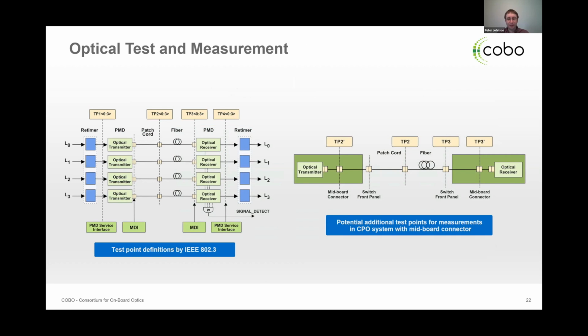And so one of the things that came out once we started talking about that and the sheer number of connectors was, what do we actually do about testing and measurement? If we look on the left, this is actually just a slightly colorized version of what would be in the IEEE standards. And what it shows is there are 4 test points. TP2 and TP3 are usually the standardized test points.